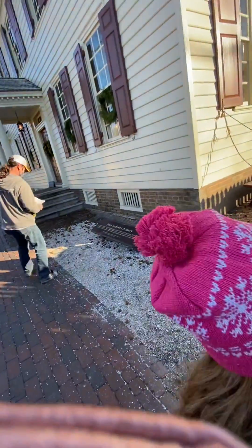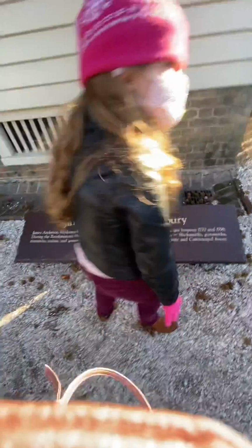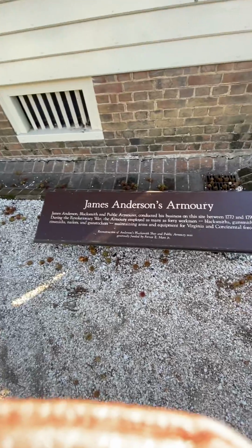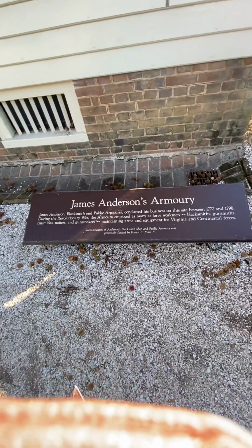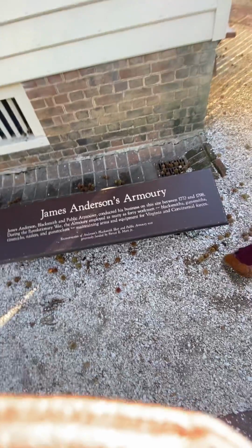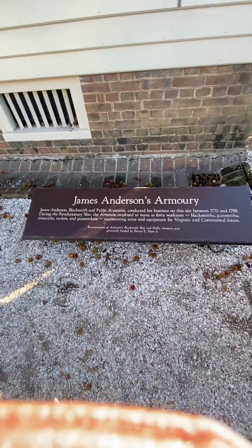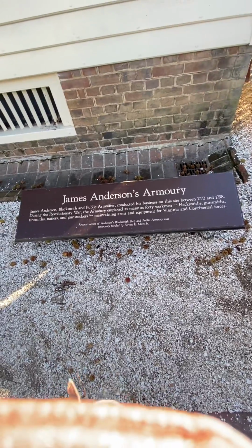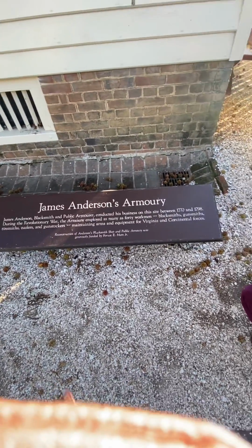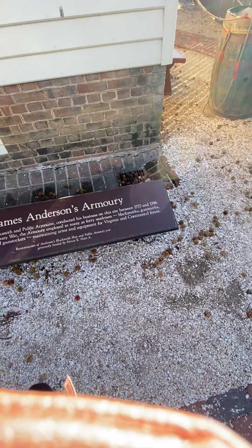Hello. Hello. James Anderson's Armory. And this says, read it. Let's see. James Anderson, blacksmith and the public armorer, conducted his business on this site in 1770 to 1798. During the Revolutionary War, the armory employed as many as 40 workmen, blacksmiths, gunsmiths, tinsmiths, nailers, and gunstockers, maintaining arms and equipment for Virginia and Continental forces.